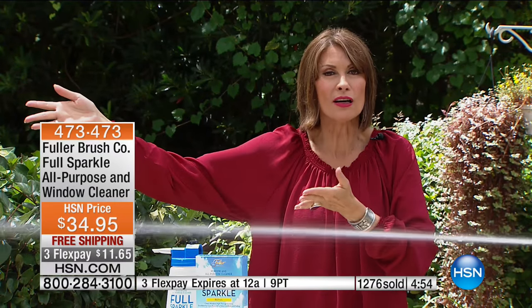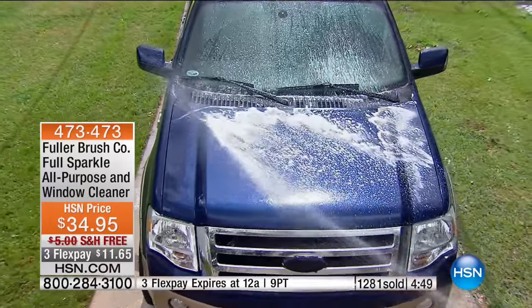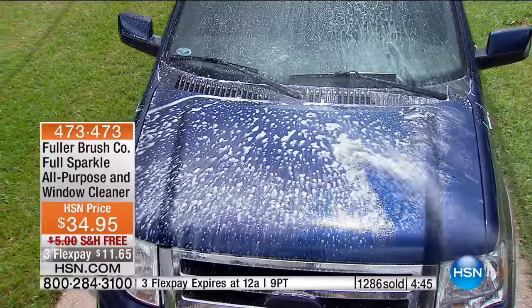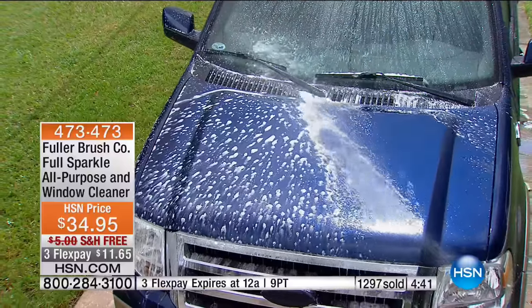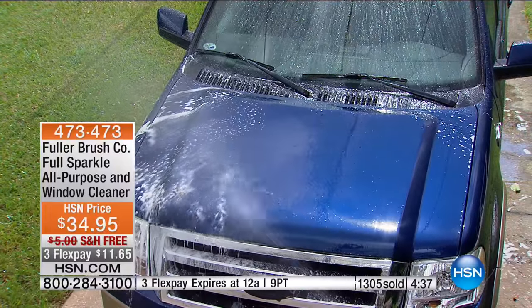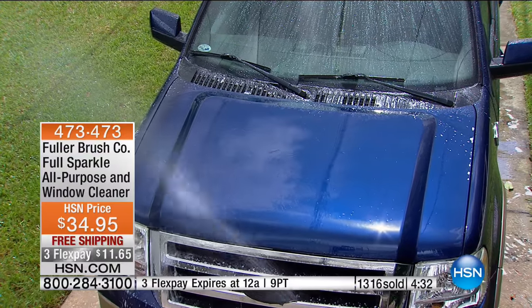You can do your car, and not have to go out and dry it after you do it, because that's the hard part. That's the part that really requires the muscle, right? And that one box of cleaner will clean up to 60 windows. I mean, think about that. Count the windows in your house right now, in your head. How many windows do you have? Probably 20, 30 maybe? That one box of cleaner will clean every window in an average size house three times.